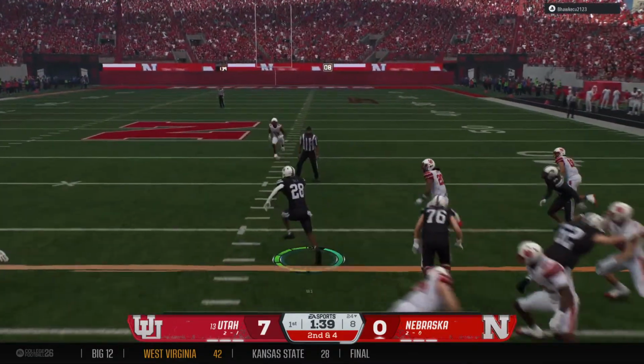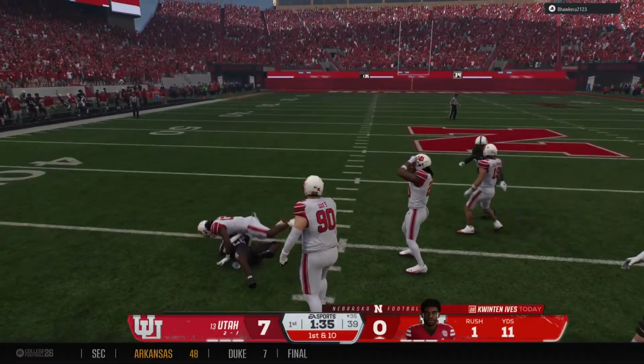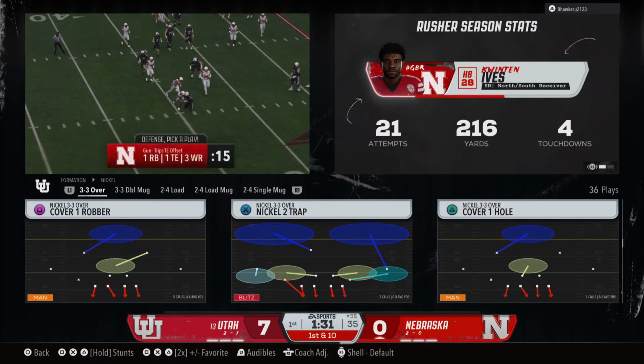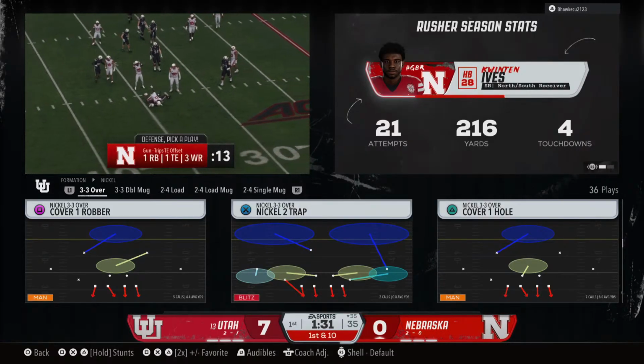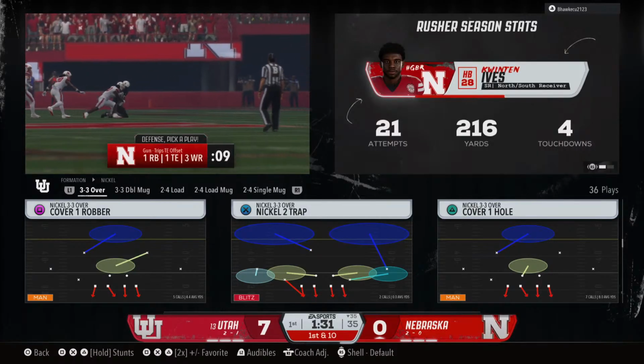Leaves it with the back. There he goes. Out across the 30 mark, down at the 35 after the 10-yard gain. This offense has to get this guy the ball in as many ways as possible. He showed you all of his tools on that last play.